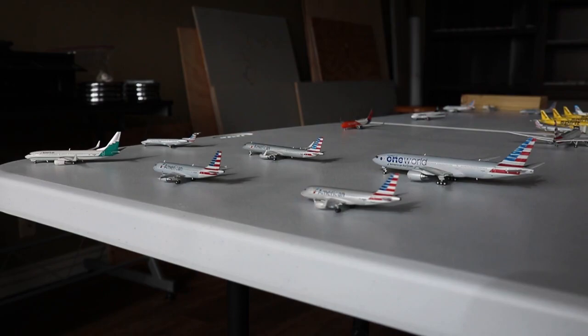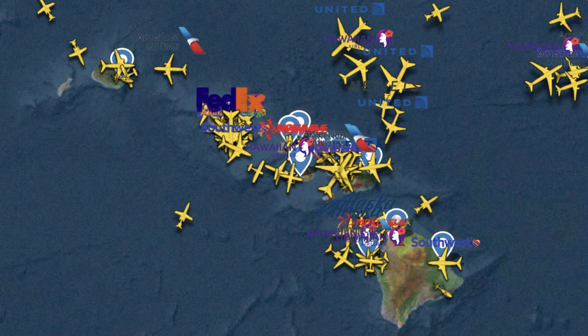And then finally, we have the American Airlines 777-200ER in the One World paint scheme. This guy's currently arriving in from Honolulu, Hawaii, and he'll take it over to... Alrighty, guys. So the fourth city that my head was refusing to come up with after Honolulu. I thought there was a fourth city they flew from Dallas to Hawaii. I was thinking of Lihue.